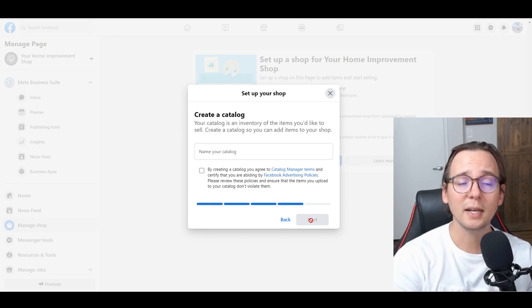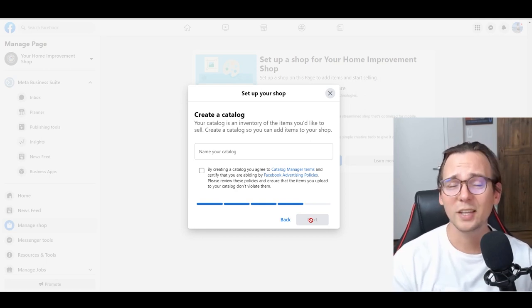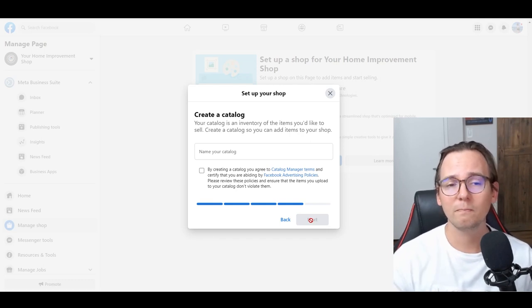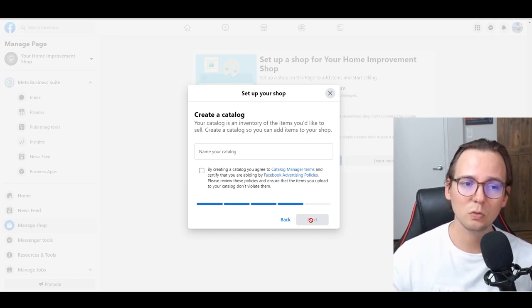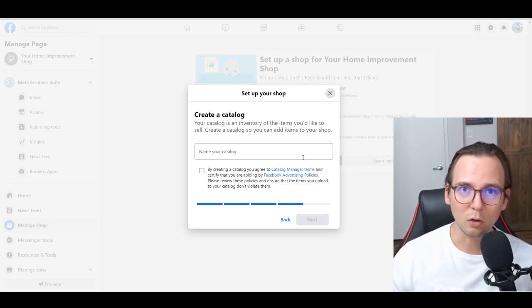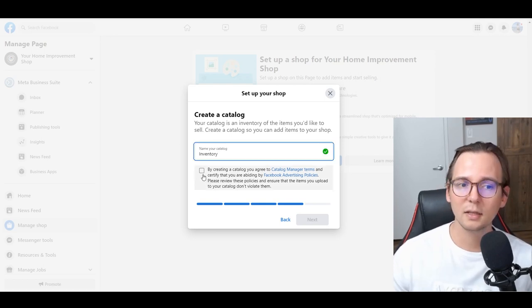Next, they're gonna ask you to create a catalog. The catalog is basically your inventory. So name it something that you remember. I usually just name it inventory because it's easy for me to know what the catalog is. And then click that you agree to their terms and policies.